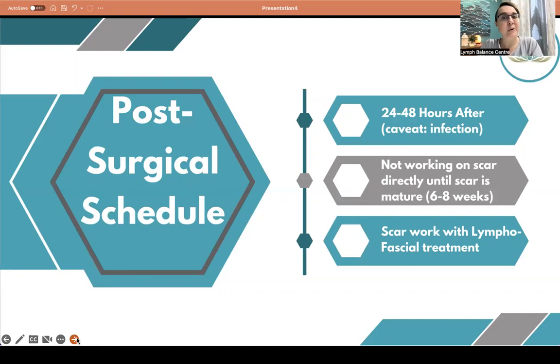It'll help stimulate your whole immune system. It's going to help move fluid, help you eliminate, if there's medications that you were on for the sake of the surgery, you want to clear those out of your system. We want to start the detoxification process, starting to get things processing through, but I'm not going to work on the scar. To be honest, I'm not going to touch your scar until it's mature. It has to be at least 6 to 8 weeks old.